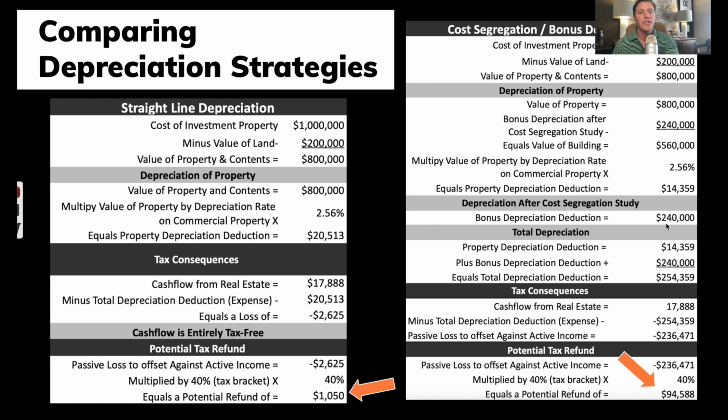So we take this bonus depreciation of $240,000 plus the annual depreciation of $14,000, equaling a total depreciation of $254,000. Now we subtract the same cash flow, what we earned, minus what we had in depreciation. So we now have a passive loss that we can offset against our active income of $236,000. Now, if we multiply that by our tax bracket, again, what we were doing on the straight line depreciation, we're looking at a potential tax refund of almost $100,000. We're looking at almost $95,000.